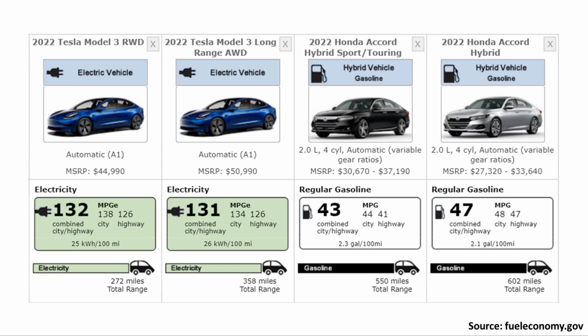Beyond energy prices, it's also important to know how efficient these vehicles are. So I went over to fueleconomy.gov and pulled up the efficiency numbers for each of these vehicles. And as you can see, although the Honda Accord Hybrid is quite an efficient vehicle for a gas-burning vehicle, compared to the Tesla Model 3, it's nowhere near as efficient as that vehicle.